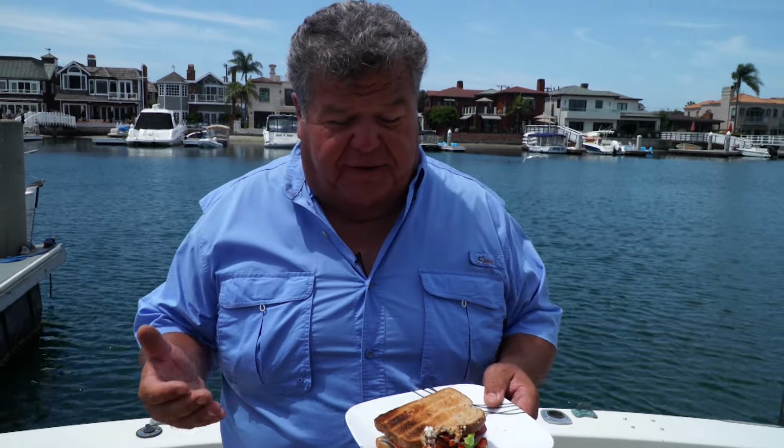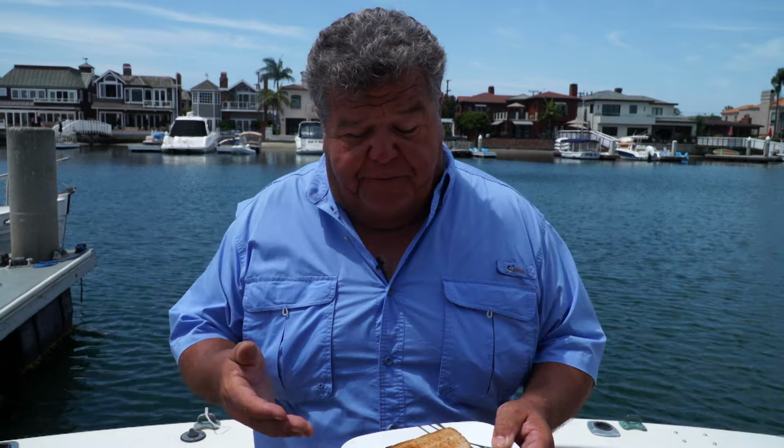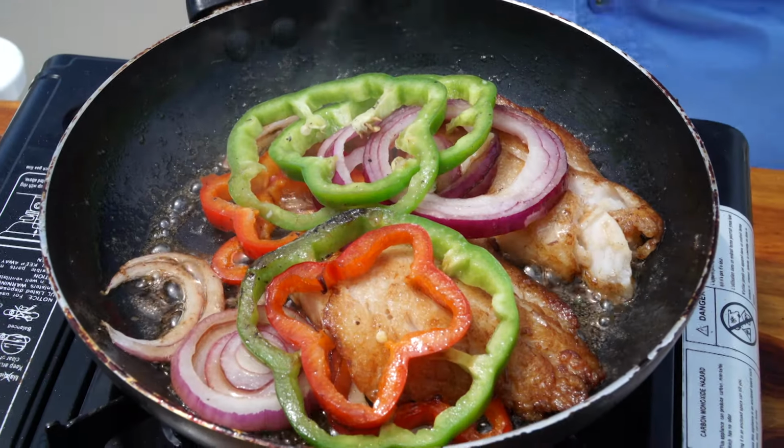It's just local rockfish. You can do this with halibut or other rockfish. It works out really good. Calico bass too. But with rockfish, it just tastes so good. So let's get back on the water and show you more exciting action right here on Sport Fishing.